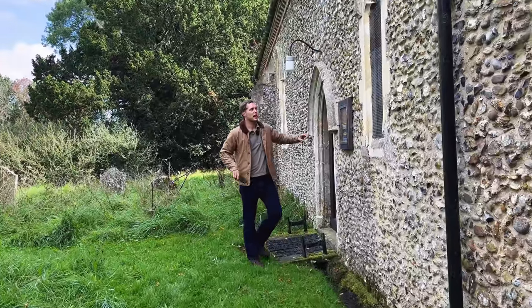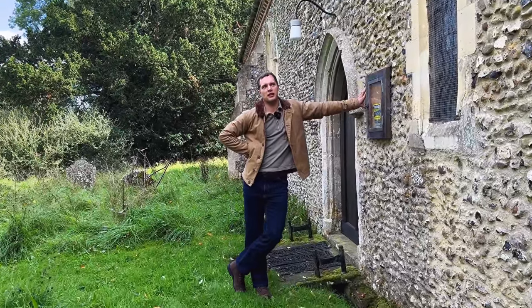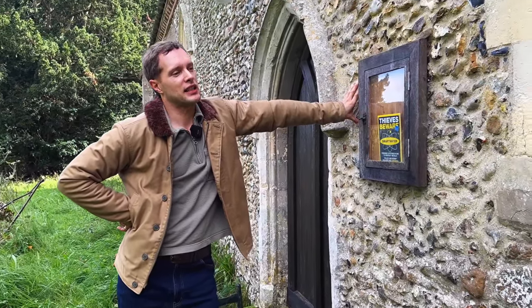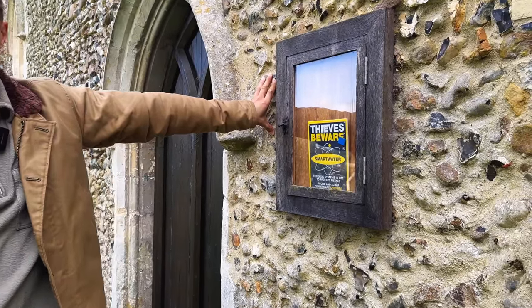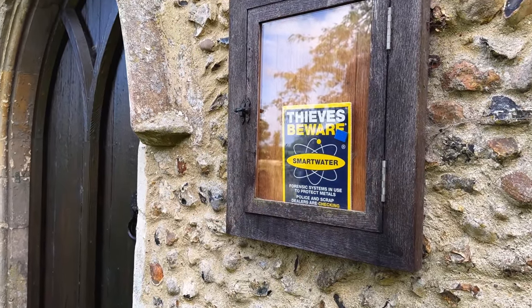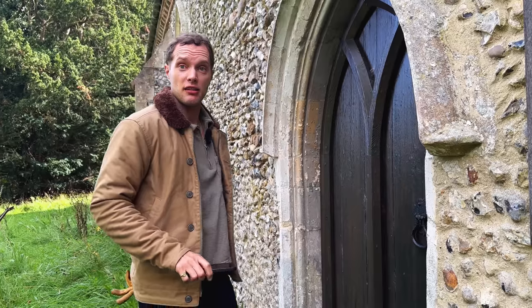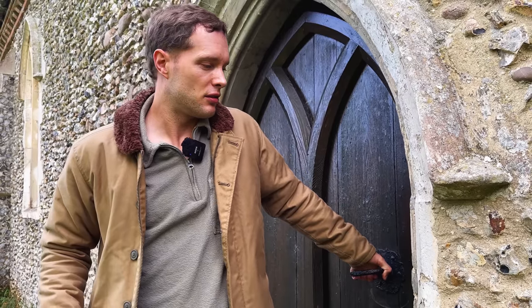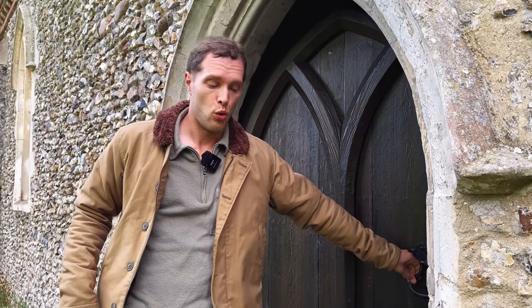No, it's a shame. In some churches in the UK, theft is now so ridiculously bad, they actually say, I think, that there is no lead in the roof. This just says thieves beware, but some actually advertise now, no lead in the roof, because some people come and actually steal the roofs off churches. It sounds completely ridiculous, but it's true.